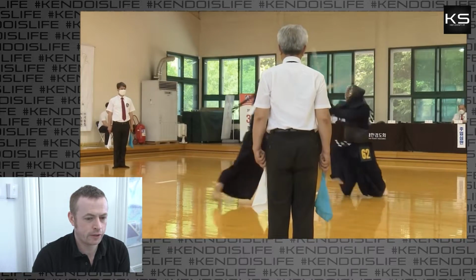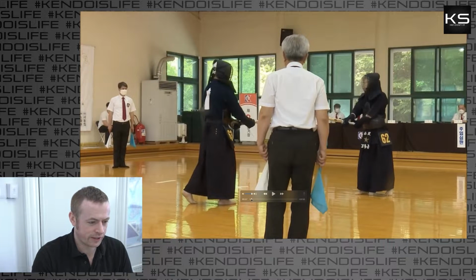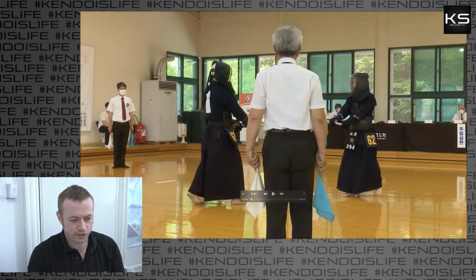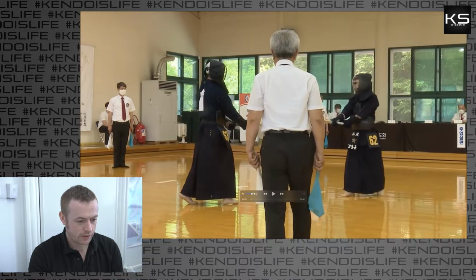Pretty sure he's on the left here. Fantastic. Look at that debana men. Fantastic. Let's watch that again. So on the left here, the white player. Here, you see how he takes the initiative right there. That tiny step here. Watch his feet.